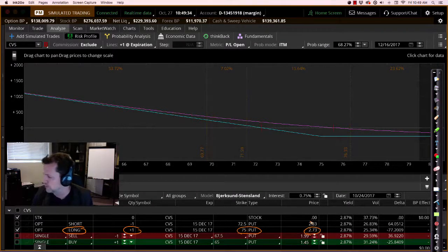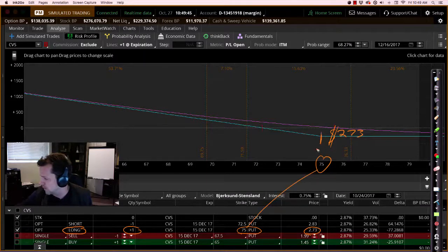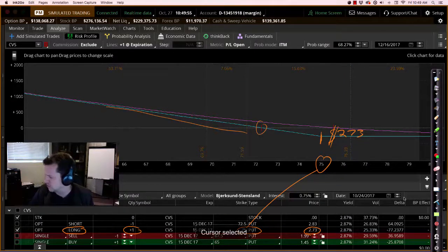So we had a maximum risk of $273. That's what the risk graph shows, and that's the $75 strike price. That's where the graph bends, and we paid $273 for it. So $75 minus $2.73 is where the break-even point is. And then you have unlimited downside gain, but the stock's not going to go through the floor. It's not going to do that.